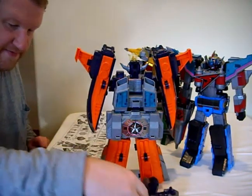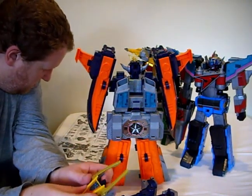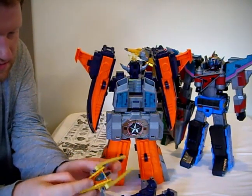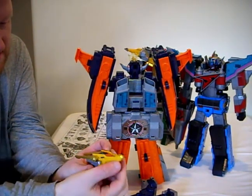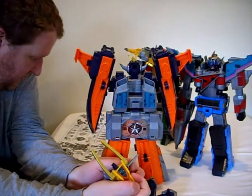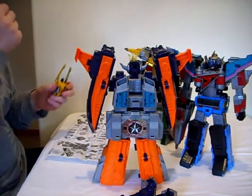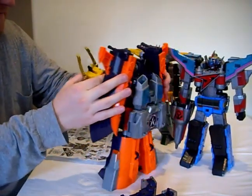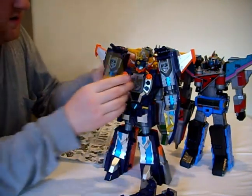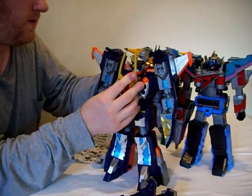I think this goes nowhere. So. Let's go forward. It's the Red Dragon Thunderzord. Oh. Not quite. The mouth does not open and close. So I was going to say it's the Red Dragon Thunderzord all over again, and then I found out the mouth doesn't work. And this just snaps into here.